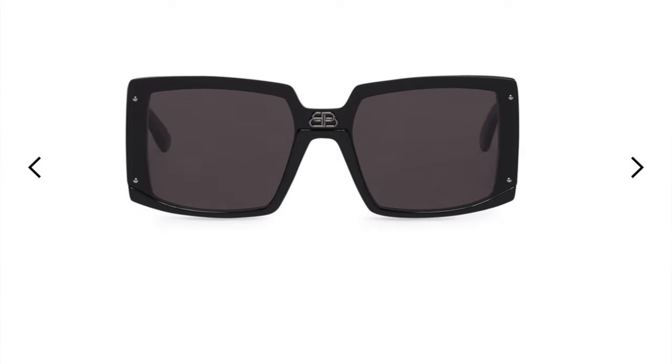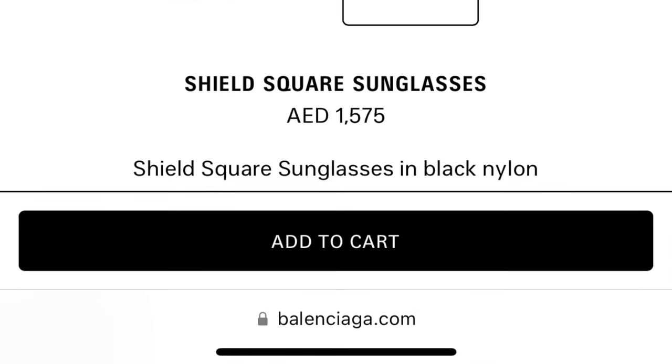And this is the style. So as you can see, it folds flat, more flat, compared to this one. And this one is more of a windshield squared type of shape. A little bit more classic, I would say, and it's in black. And this is what it looks like on. It's very classic style, but also I think that it's very fashion forward and definitely a staple in my collection.